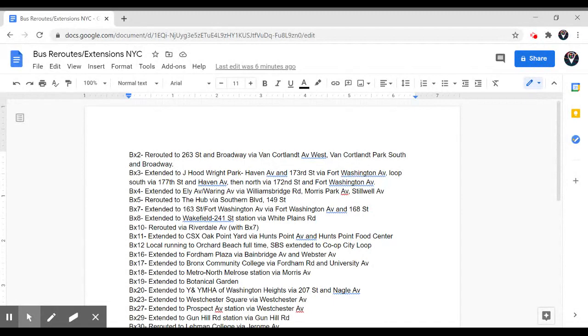Now for the BX4. The BX4 got extended quite significantly. I'm just going to describe what basically happened with it. The BX4's real-life terminal is at Westchester Square, and it runs between the hub, which is 3rd Avenue, 149th Street, and it has connections to the subway lines 2, 5, and 6, and a lot of the bus routes.